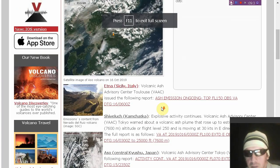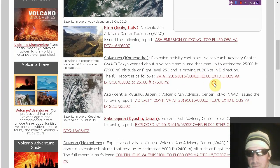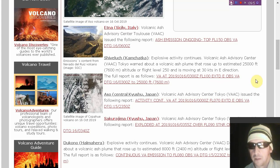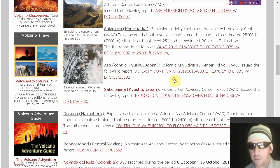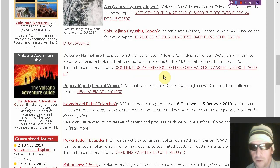Here's the volcano rundown. An uptick at Mount Etna. Check it out, a 15,000-foot ash plume there. So seismic and volcanic activity kicking off at Italy. Mount Shiveluch also exploding. Uptick there. 25,000-foot ash plume's been created. Mount Aso, activity continues. 7,000-foot plume there. Sakurajima exploded, produced a 9,000-foot plume. Tokono, continuous emissions, explosive activity, 8,000-foot plume.